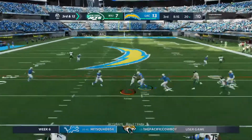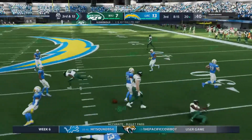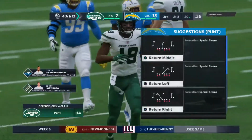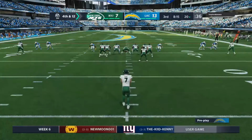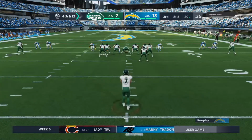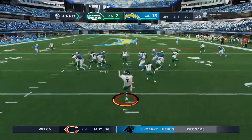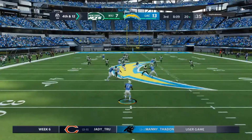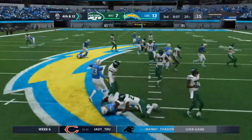Throwing here on 3rd down. And that is incomplete. Oh, he had a defender right there with him to force that to the ground. And 4th down now coming up. I like what they tried to do there. Tried to hit him with something quick, get the ball in his hands, and hope he could make some yards after the catch and pick up a 1st down. Weren't able to do so on that play.